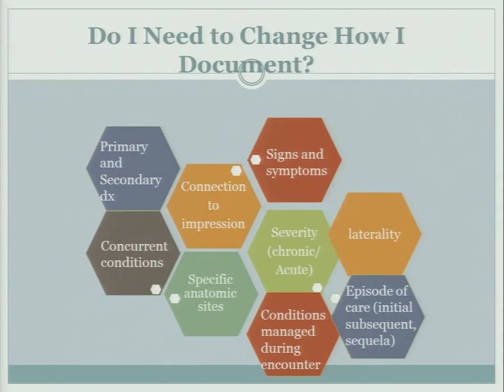So a few other things just to go over. What do I need to change on how I document? You will need primary and secondary diagnoses. You'll need to document signs and symptoms. You need to connect what you've done to the impression. You'll need to document concurrent conditions, specify anatomic sites. You need to specify whether it's chronic or acute, what the severity is. You need to say whether it's right or left. You need to know on the episode of care, is it an initial, subsequent, or a follow-up visit? Is it a sequela of another problem? And you need to document conditions also managed during that same encounter.